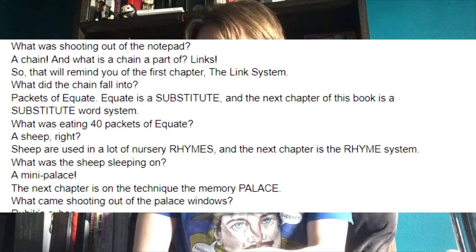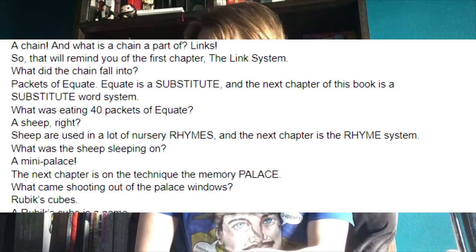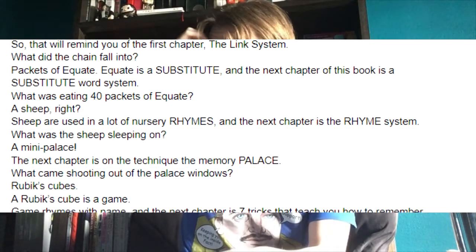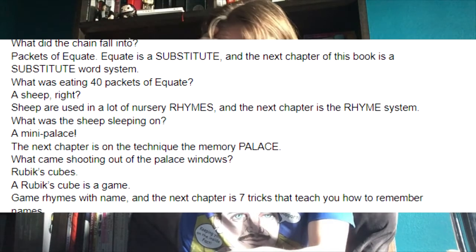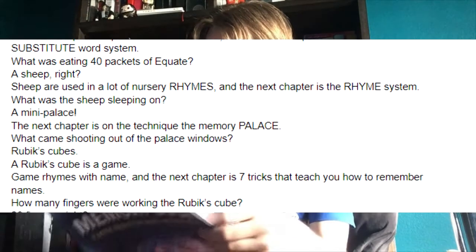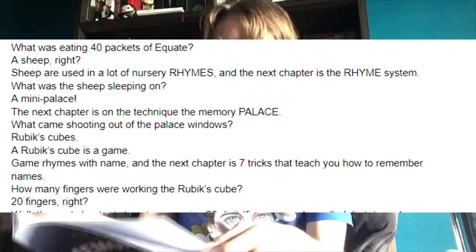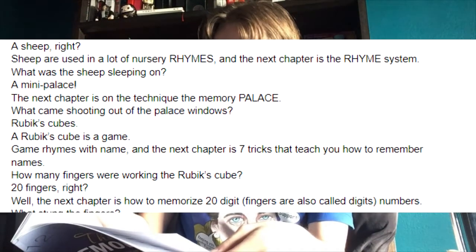What was shooting out of the notepad? The chain. And what is the chain part of? Links. So that will remind you of the first chapter, the link system. What did the chain fall into? Packets of equate. Equate is a substitute, and the next chapter of the book is the substitute word system. What was eating 40 packets of equate? A sheep, right? Sheep are used in a lot of nursery rhymes, and the next chapter is the rhyme section. What was the sheep sleeping on? A mini palace. The next chapter is on the technique, the memory palace.